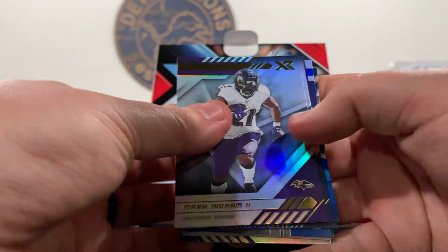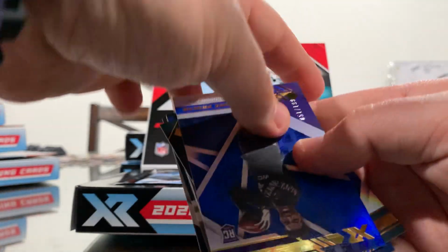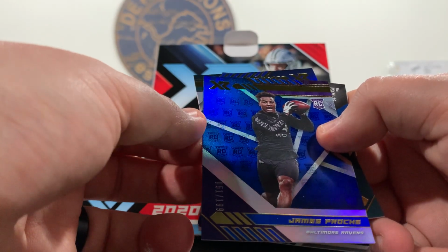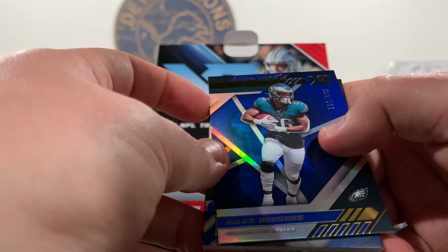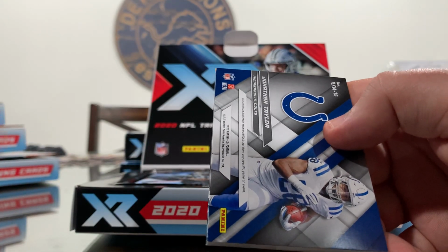Mark Ingram, Ryan Tannehill, James Proche, 51 out of 199. Do we have a Lions coming or what's the situation? Miles Sanders, 112 out of 199. And Jonathan Taylor, that's another big hit.